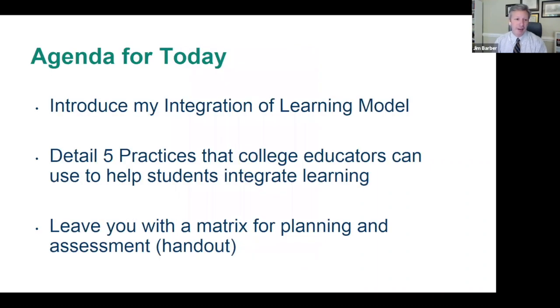So my agenda for today, I want to introduce my integration of learning model and explain how that was developed through research and explain how you might use it in your work with students. I'll detail 5 practices that college educators can use to help students integrate learning. And then lastly, I'll leave you with a matrix for planning and assessing integration of learning. And so this is a handout that will drop in the chat and something that you can download and use for your own practice.